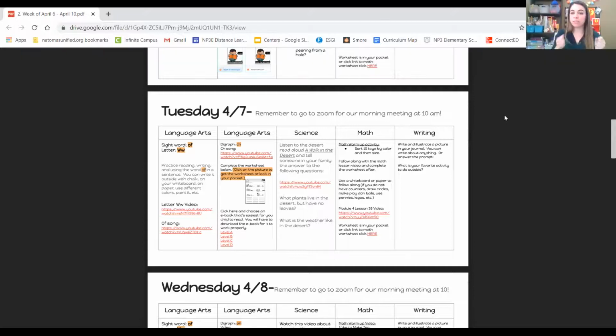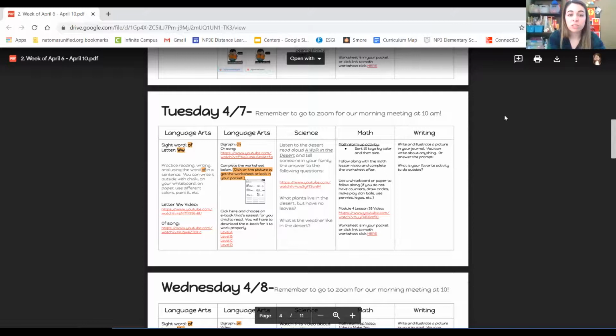C and H make what sound together? They're on the choo-choo train. Great work. Once you're done with watching the video, please work on your digraph CH worksheet that looks like this. There's a CH at the top, just to remind you guys of our digraph.